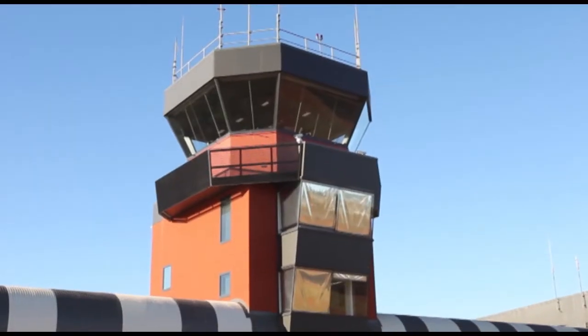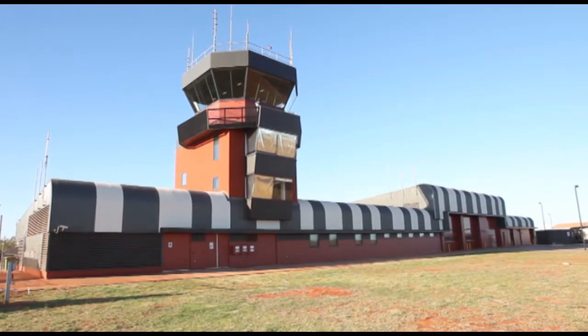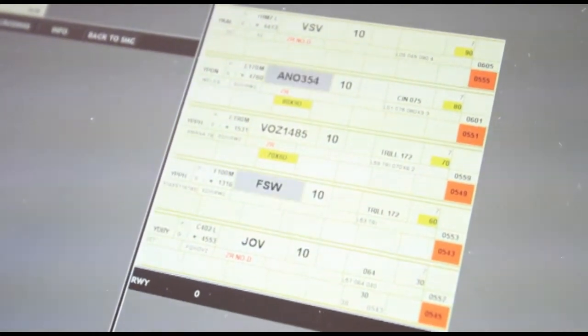However, at the time we did not have a new facility, and while this new facility was being built, tower services have been provided from the old Cagris Tower. Broome is the first of 4 new towers being opened by Airservices in 15 years, and it is also the first tower to receive the new integrated tower automation suite, the INTAS technology.